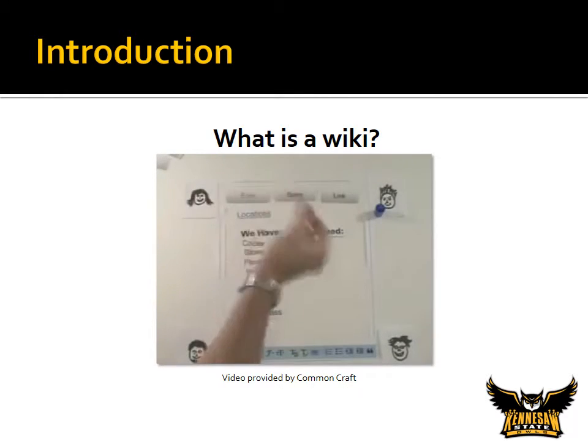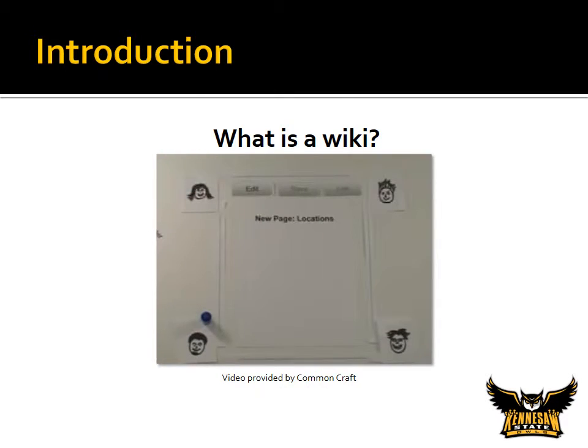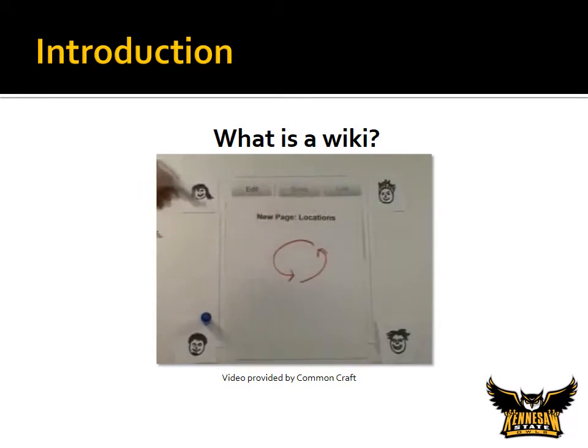John clicks save and next, Frank visits the wiki and sees the list and the link to the new page. He clicks on the locations link and arrives at the new page. This new page enables the group to use the same edit, write, save process to coordinate locations. This process can be repeated over and over.